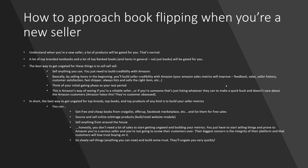The whole point here is when you're gated for a lot of things, one of the best ways to do it is go out and get a lot of free and cheap books, because they'll be used books that are high bestseller ranks, so they're not ranked very well, and they'll sell slowly, obviously, but it will increase your seller metrics, right? And so another way that you can do it is source and sell online arbitrage products, as well as literally sell anything from around the house. I had used books at my house. I had used movies. I sold them all, and they all helped improve my seller metrics. Honestly, you don't need a lot of sales to start getting ungated and building your metrics. You just have to start selling things and prove to Amazon that you are a serious seller and that you're not going to screw their customers over.